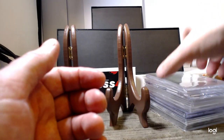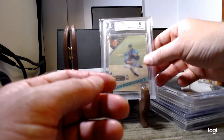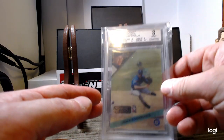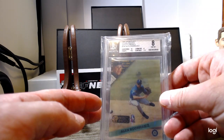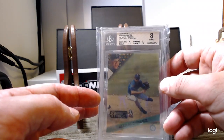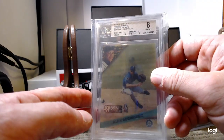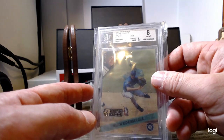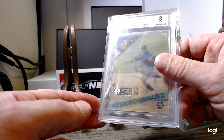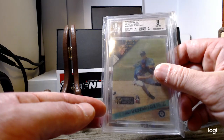This one is one of the higher ticket cards as far as baseball I own. This is the Artist Proof Alex Rodriguez rookie card from 1994 Sportflix. In my mind, this might be A-Rod's best rookie card. The Artist Proof, I forget, I think it was 1 per case. Long story short, I believe there's 100 of these produced. So this is 1994 Sportflix Alex Rodriguez.